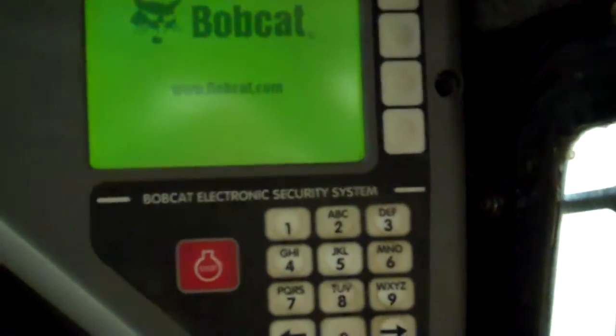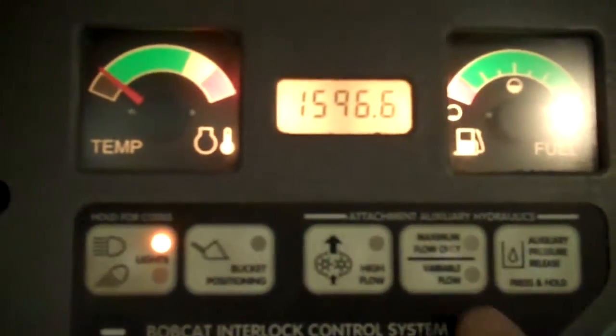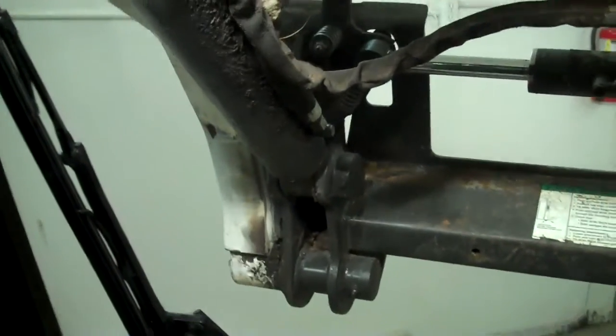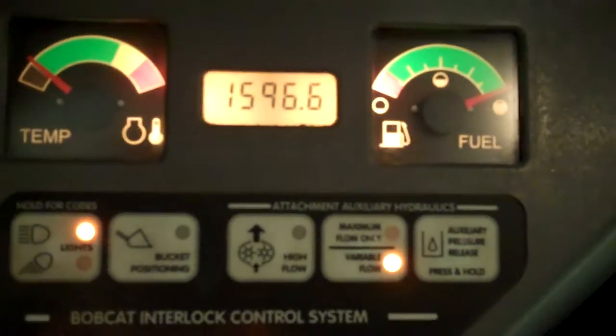we got the nice keyless panel in here. We'll go ahead and fire it up. 1,596.6 on the hours. We're a standard flow machine. Hey, tell you what, it's hot outside. It's nice to have the air conditioning. Cools you down nice in this machine. Power Bob-Tach. Boom is in nice shape. And of course, we got the keyless panel, so you can keep the machine yours. Again, 1,596.6 on the hours.